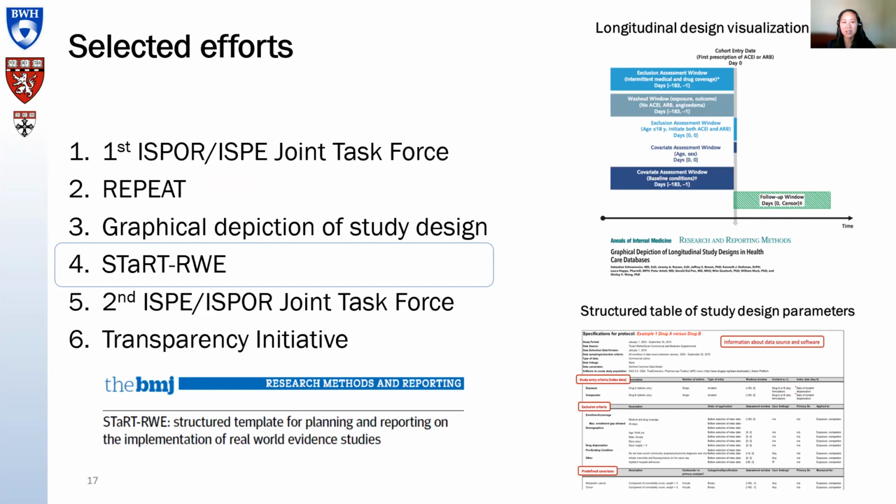Currently, ambiguity in communication of these key study parameters makes it difficult for reviewers to assess potential for bias, and this may limit their utility in healthcare decision-making. The template is designed to reduce the ambiguity by creating a common structure that helps research teams be clear and comprehensive in first planning and then communicating their intended scientific decisions.